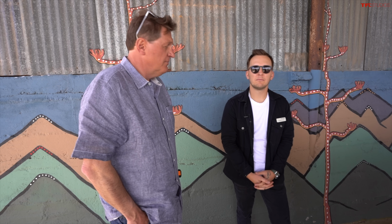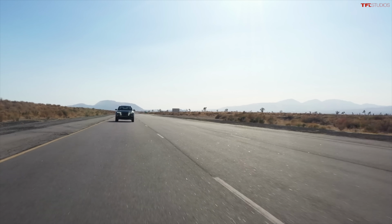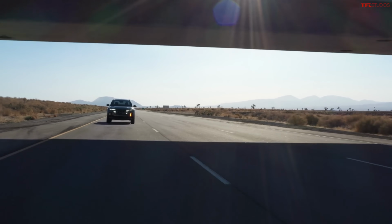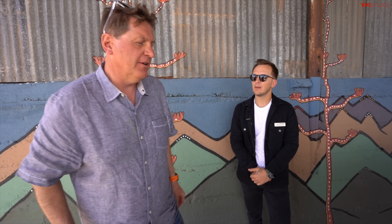Let's talk about availability. When will it hit the market? So it's start of production. Don't quote me on this. Probably there's better people to answer this, but start of production is June or July, I believe, and it should be in dealerships later in the summer. That's from what I understand. Yeah. Let's jump inside.